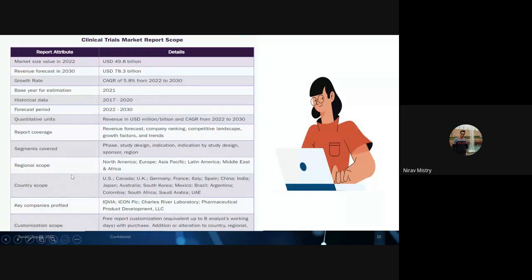The SAS programming scope is not only in India, it is spread worldwide. The countries where you can have an opportunity mainly include the US, Canada, UK, Germany, France, Italy, Spain, China, India, and Japan. So likewise, you have opportunities worldwide. It is one of the booming fields worldwide right now.